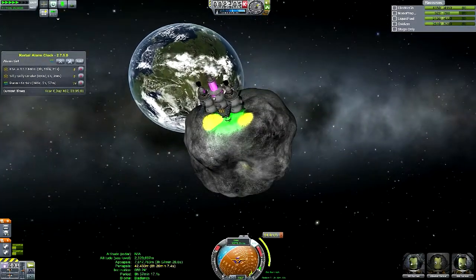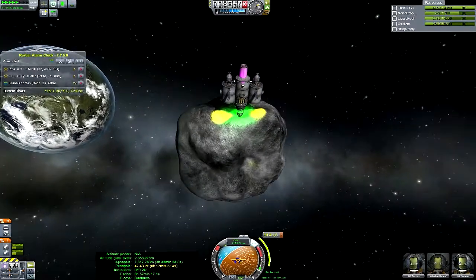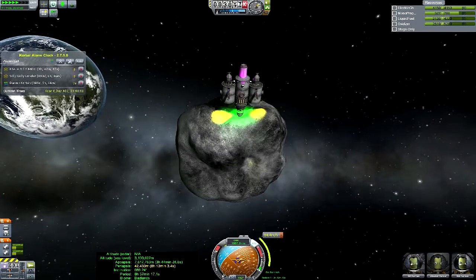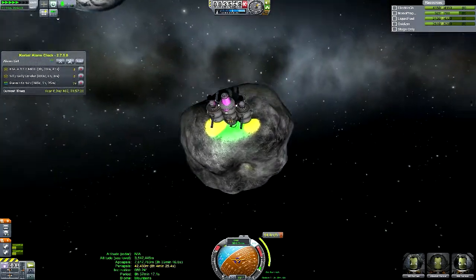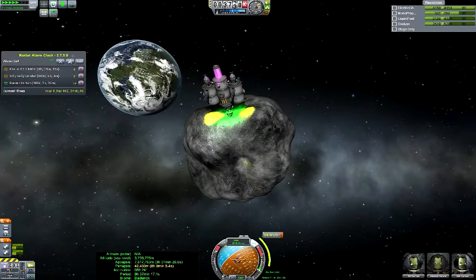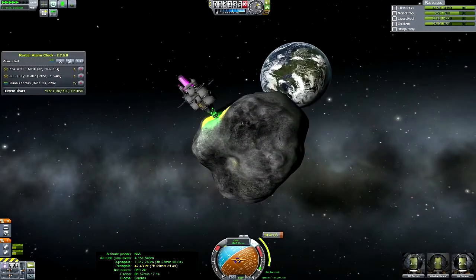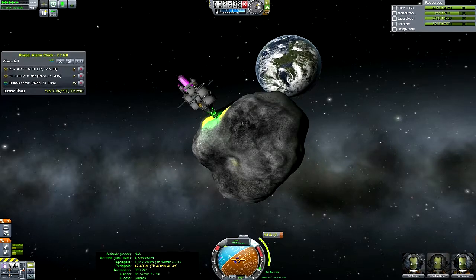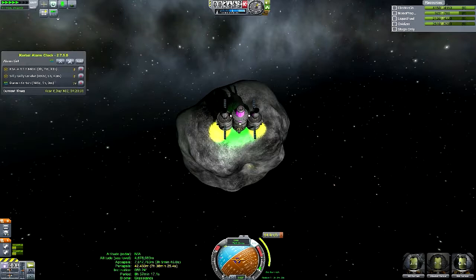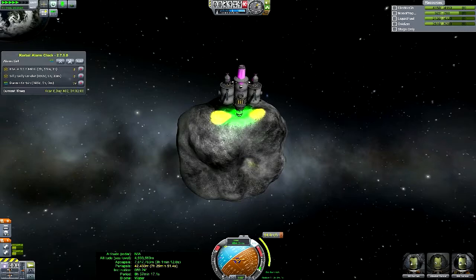Now this might be a shorter episode than normal, as I wasn't sure about the aerobraking process, and then noticing how low on fuel I was becoming. I might just have to go back and change the plans on that a little bit. Another thing I might do is add RCS tanks that refuel her with claws that can hook into the side of the asteroid here. But that'll be for another episode.